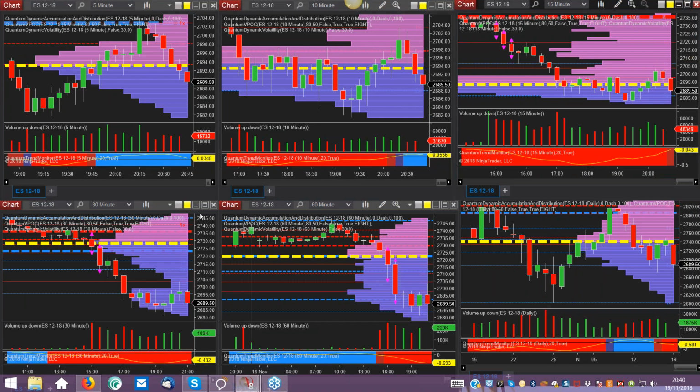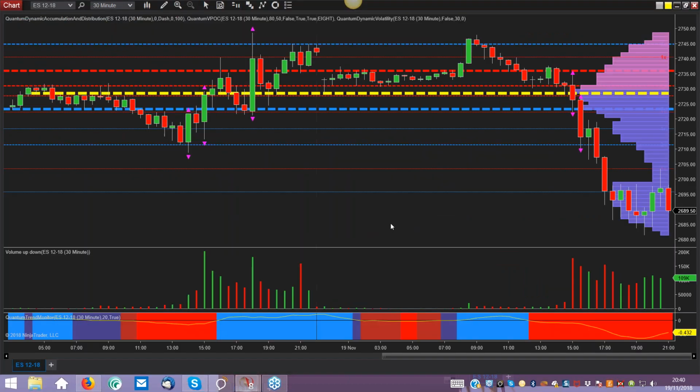And if we step down onto the 30-minute, the bottom left, then exactly the same can be applied here, but note that the volume point of control on this chart is much higher up. We've gone through this low volume region very quickly. We're now starting to build volume in this area. The trend monitor has not transitioned at all. It's not a flicker. It's still holding red.